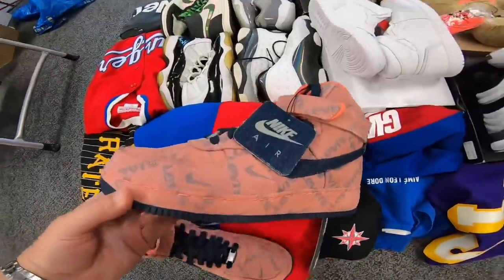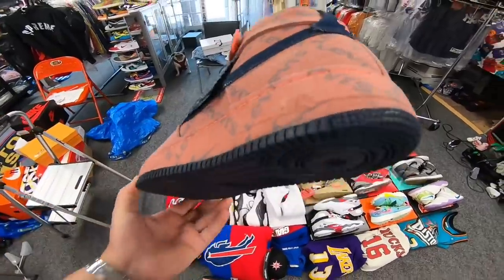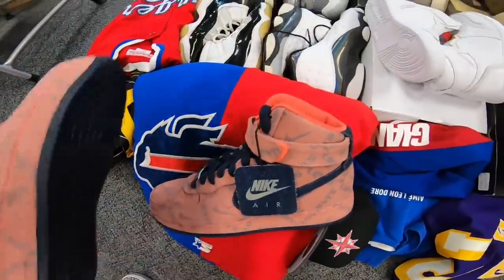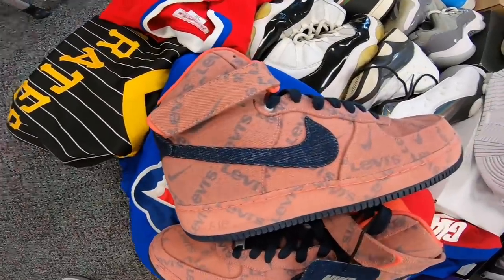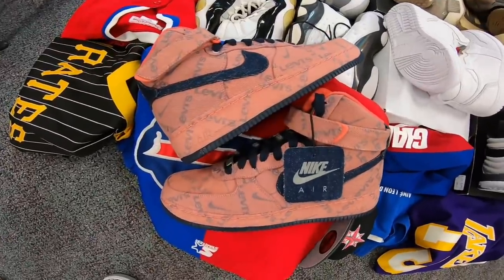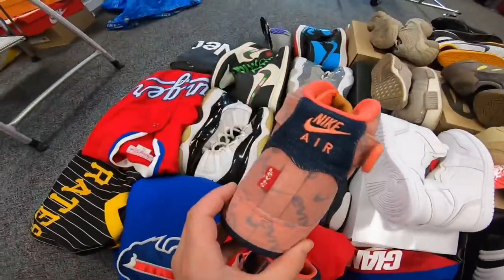Here's a pair that sold that I forgot about. This is a super rare, I believe, Nike Bayou Levi's. You know, very limited release. Paid a lot for these, paid about 300 for these, something like that. Had them for a minute, never really got any good offers. Finally, someone made an offer of $340 shipped. You know, obviously selling it for that after holding them for 6 months to a year is pretty much losing money.